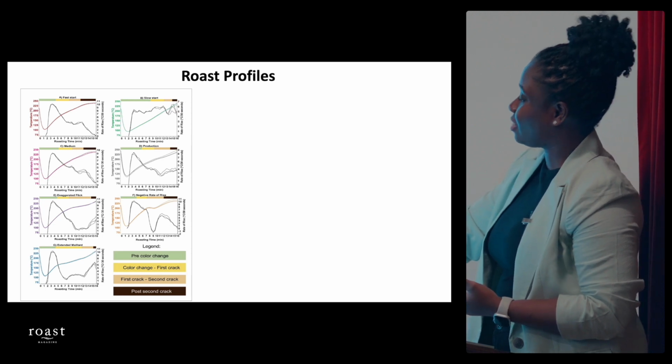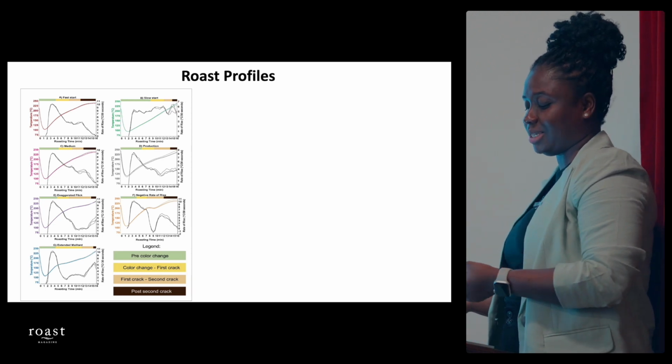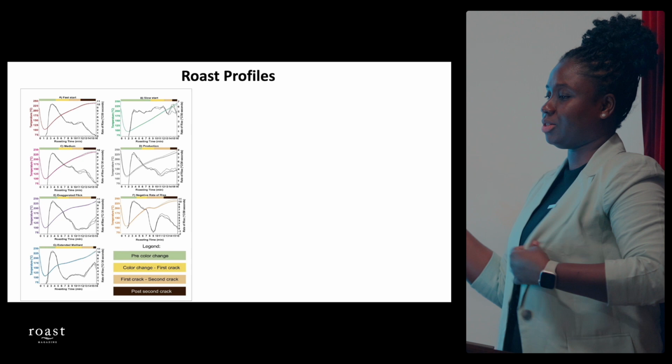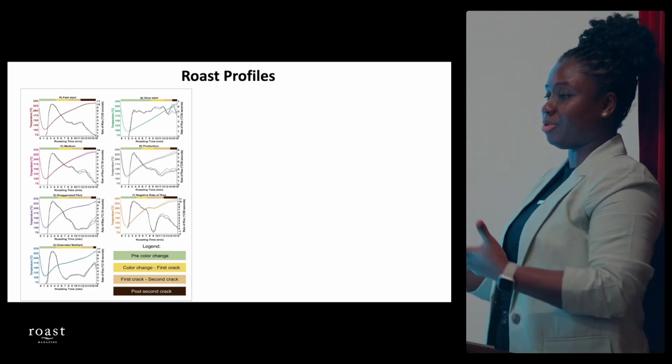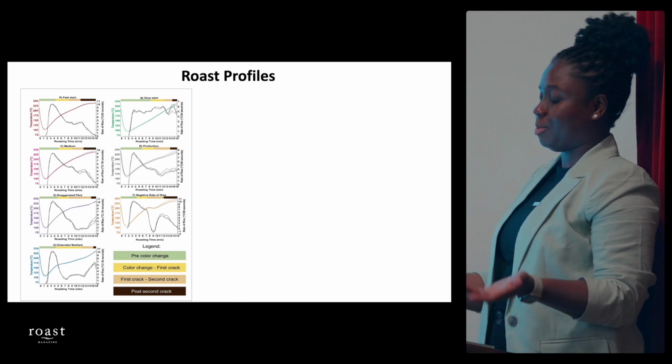And then the darkest phase, or the darkest section on each graph, is basically what happens after second crack. So when we are copying black alone, typically. So now I'm going to go through the 7 roast profiles that we use, and why we picked those.